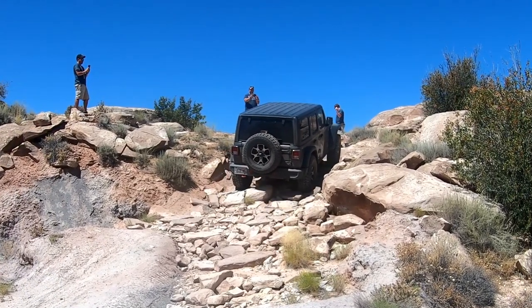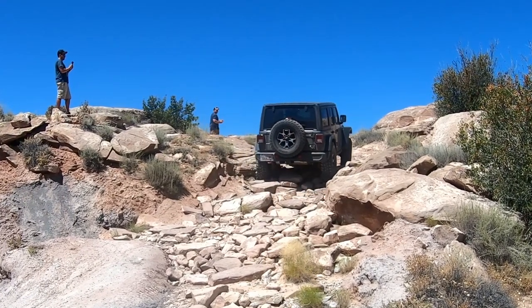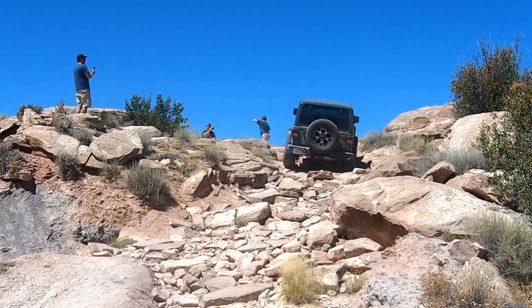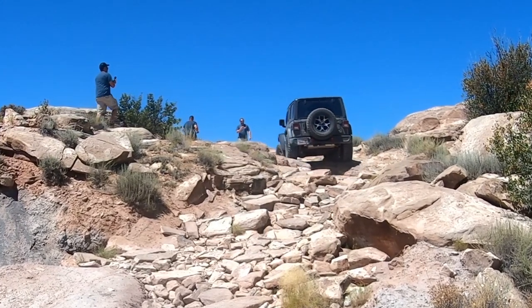Being that this Jeep doesn't have a lift, it was easily the lowest riding Jeep in our group. There was some question as to how well it was going to perform and how many times I was going to get hung up. As you'll see with the next obstacle, a stock JL Rubicon with 35-inch tires is quite capable.